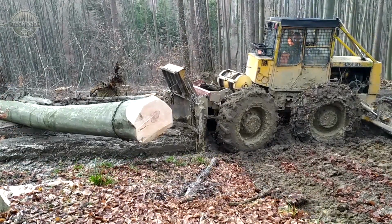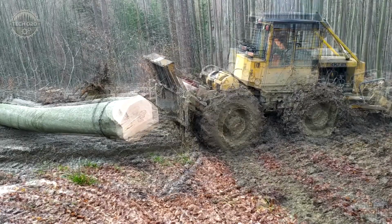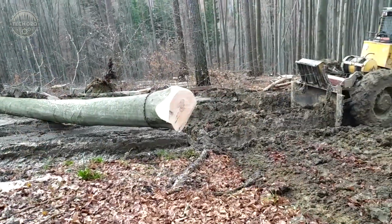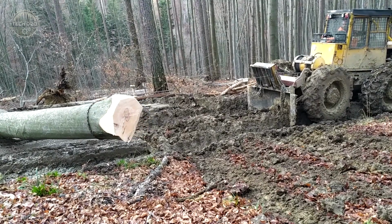In the mud and slippery roads, the LKT81 turbo works and shows all the power of the machine. It is not just a powerful machine, but the epitome of the human will, always overcoming challenges with endurance, precision, and indomitable spirit.